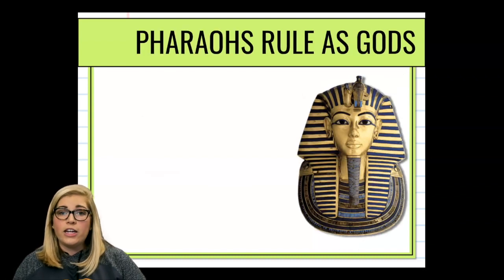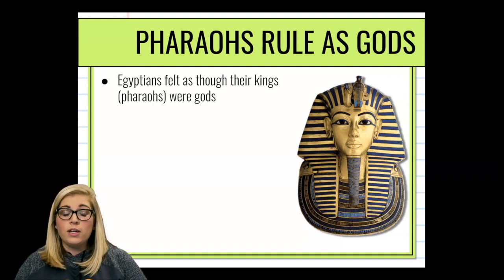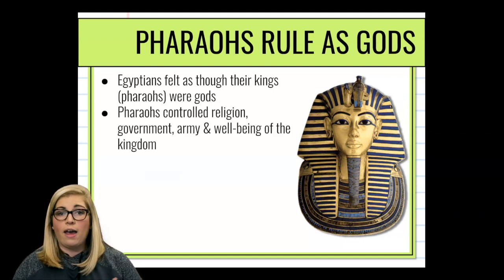The kings in ancient Egypt are also known as pharaohs, and that's usually the Egyptian culture. They call them pharaohs more than kings. That's just what they called them. And they really did feel as though their kings or pharaohs were gods on earth, and they do worship them as such. The pharaohs are in control of everything: religion, government, the army, the well-being of the citizens, and the kingdom. So lots and lots of responsibility, but also lots and lots of power.